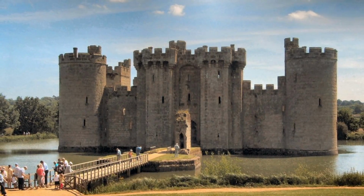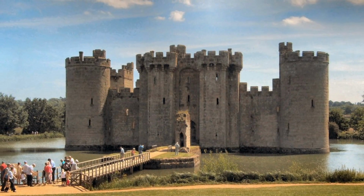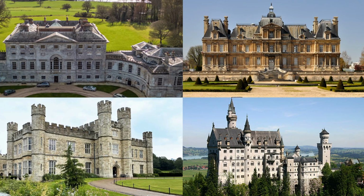So when most people are talking about castles, this is what they're picturing. A fortified residence for a medieval lord. But the problem is this doesn't account for why these are also called castles. After the 1500s, things just get a bit messy, really.